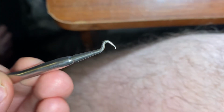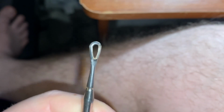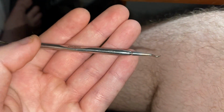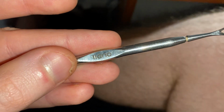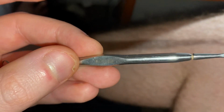If the camera's going to focus on that, that's the hook part, and then there's the loop part for it. Bet you anything, this was underneath a wooden bench in the grass area. Lano or Ilano? It's hard to tell.